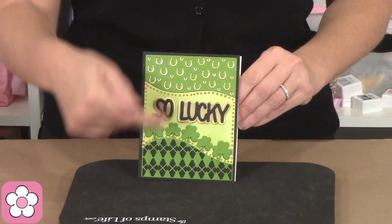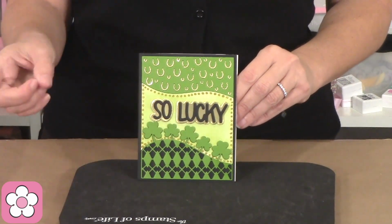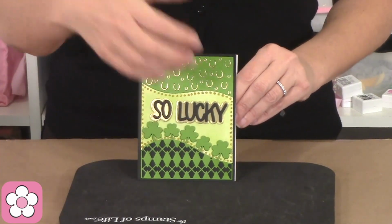Again, these are interchangeable with all of our other A2 Try background dies, so you can mix and match them and you can do different pieces for each one. They're all interchangeable.